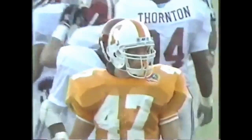Looks like he's changing the play at the line of scrimmage. Amsler. Short of a first down. That's a gain of 1. And the natives are getting restless.